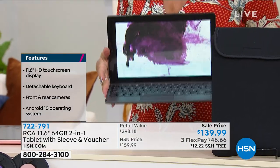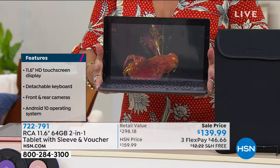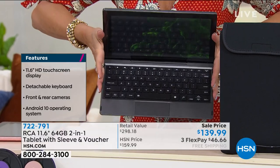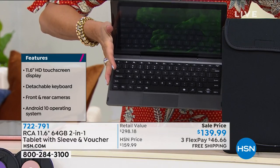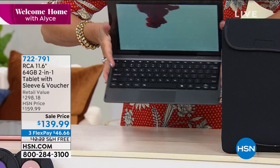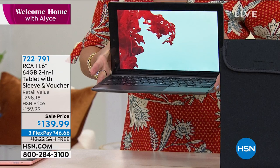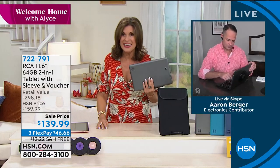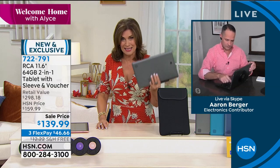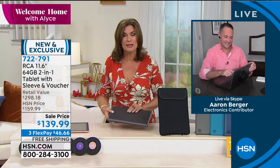You pop it in here, now you have a perfectly sized laptop. And again, look at the size of the keyboard on this, because when that screen gets bigger, your keyboard gets bigger, even with a gesture pad. This is so close to a laptop, it should be called a tablet and a laptop, okay? Because this is as close as you are gonna get. But if you even considered buying a laptop, I've never seen a laptop of any size that is priced like this at $139.99. Why would you not try this, get it home, experience it?